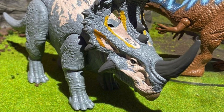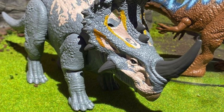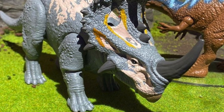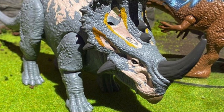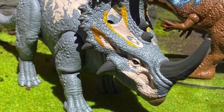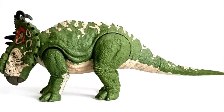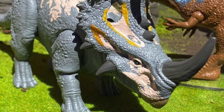And finally, for new reveals, we have a new look at the Sinoceratops. Mattel gave us a proper Sinoceratops, and I love it. I was worried they were going to do some crazy, whacked out paint scheme to separate it from the Fallen Kingdom, quote-unquote, Pachyrhinosaurus / Sinoceratops, but it looks like they were going for the accurate movie deco, which is fantastic.